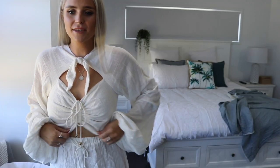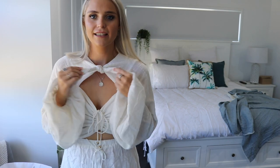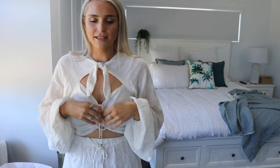Okay, so I am so obsessed with this top. I think it looks so gorgeous. It's got your little bow thing up here and it has that open front. Then it's got your little tie up. It's a little crop and I just love the balloon sleeves. I think it looks so cute.